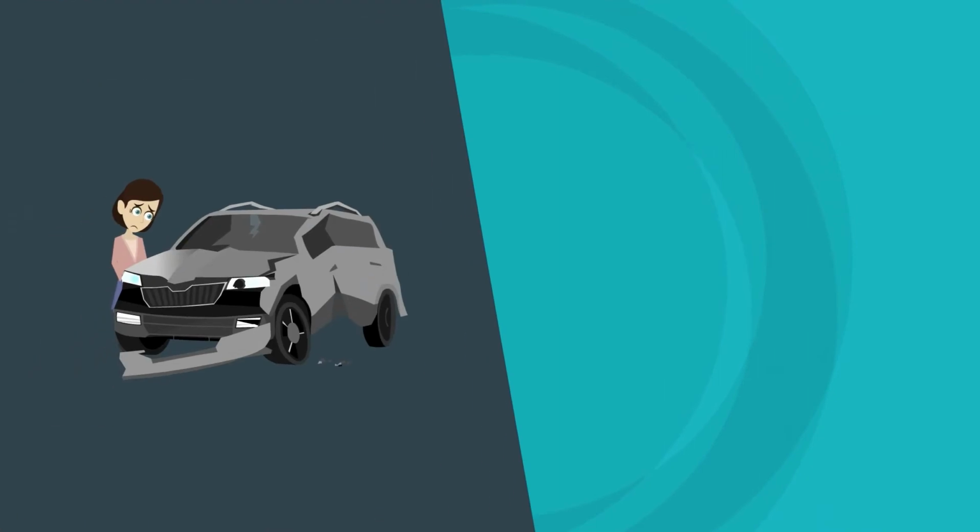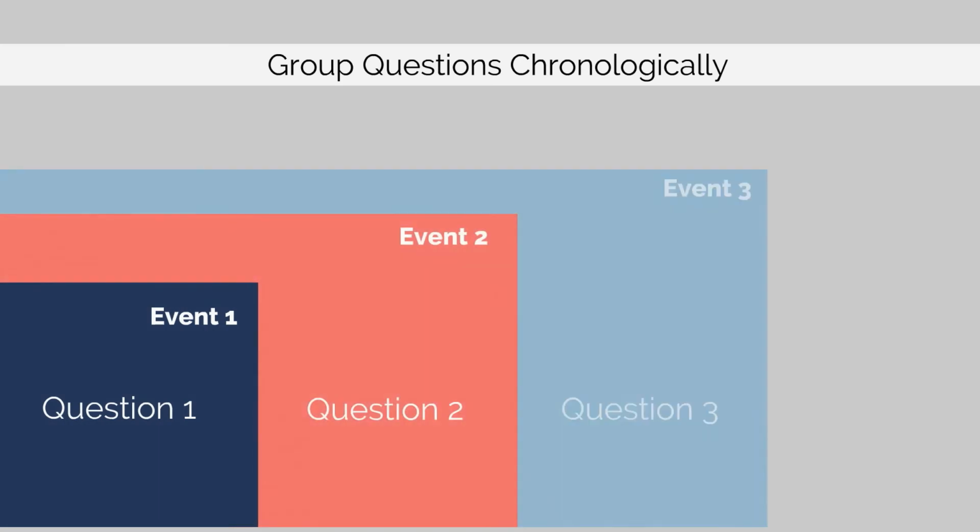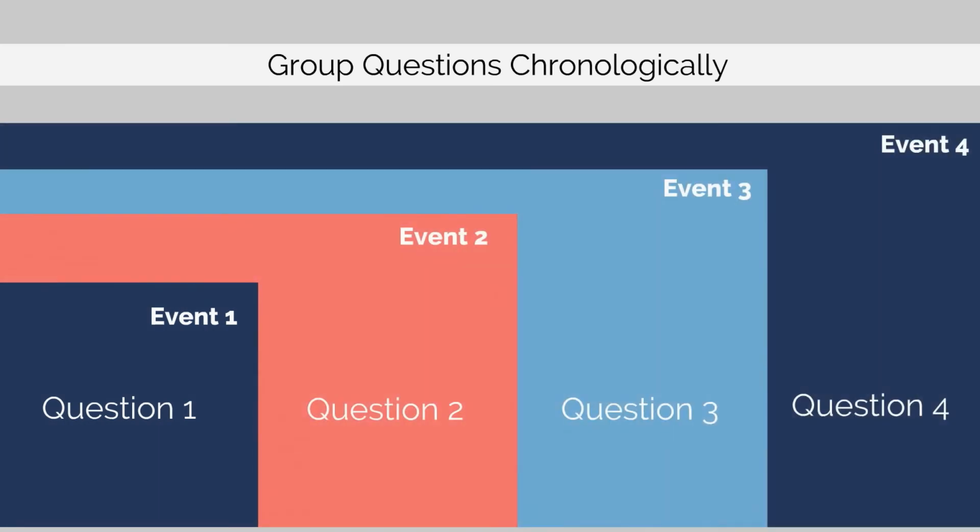The differences between a car accident versus a medical malpractice require asking different questions. Narrow it down and ensure that the questions are put together in a chronological order of events, so the client doesn't have to repeat parts of the story.